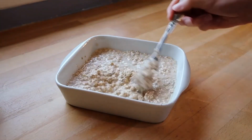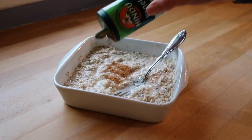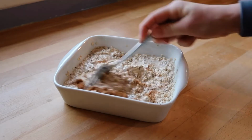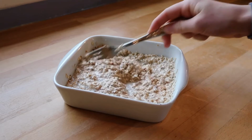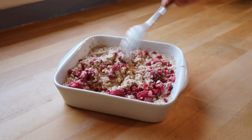I kind of eyeball the amount of oats and liquid, as you can see, because once you put in the rest of the ingredients, it will either get way too liquidy or too dry. I'm also adding some chia seeds, baking powder, cinnamon, and maple syrup, and mixing it all well together. And then lastly, I'm adding some frozen raspberries and chocolate chunks.